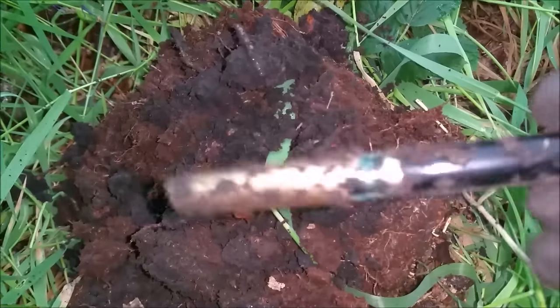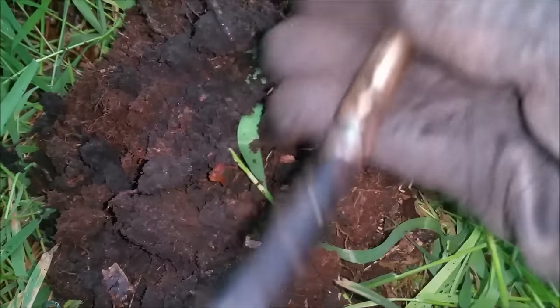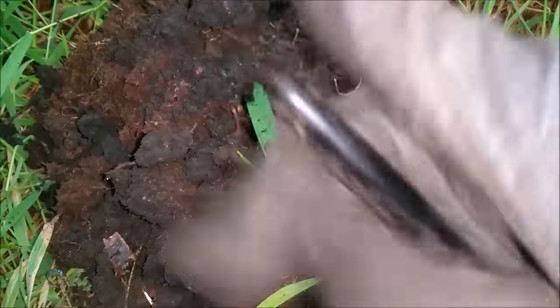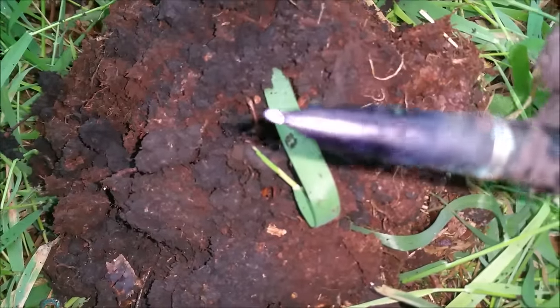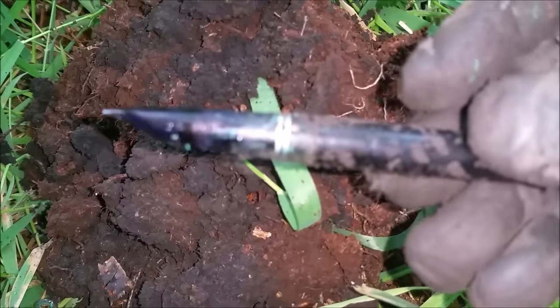Dug up that nice old pen. Nice goldy lid bit. Don't think it's proper gold, but it's a proper pen. I like pens. That's nice, isn't it? Wonder if it's got a nib on it. Oh, yeah, it has as well, look. It's an old nibby fountain pen. Oh, that's quite nice.